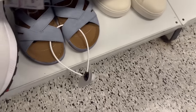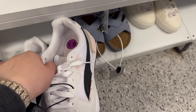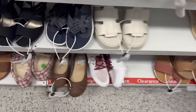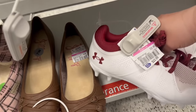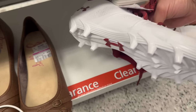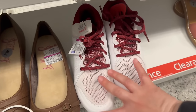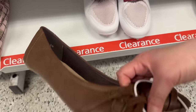So they got some great shoes. Here's some Puma shoes going for $20.99. Let's take a look at another area. Okay, 7 and 7.5 is my size, so this is the area I wanted to look to. You got Under Armour for $10.99. These are like cleats, so I don't know if these are golf cleats or, I don't know, baseball, softball, whatever. You also have these ones for $8.99.